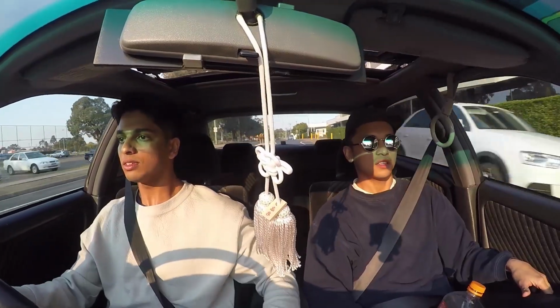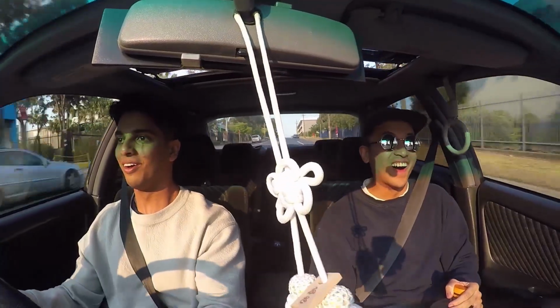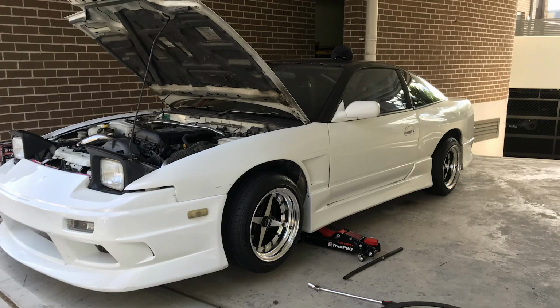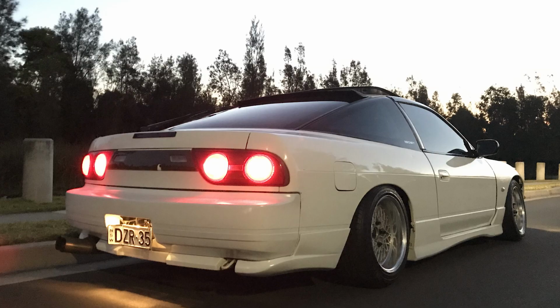Feel the power? Holy shit! Sliding round about the junction, clean function, need no introduction. Hey, hey, hey.